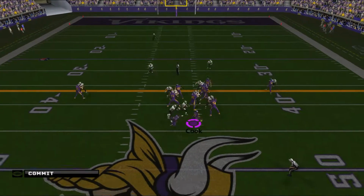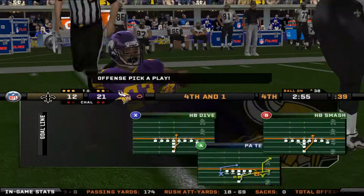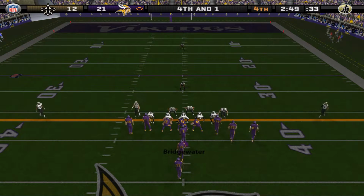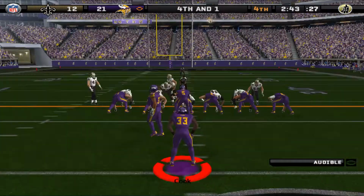With a counterplay. Robertson makes the stop, and they'll be short of the marker. Gain of 2 on the play. 4th and 1 coming up. Intriguing call here on 4th down as they keep the kicker on the sideline.